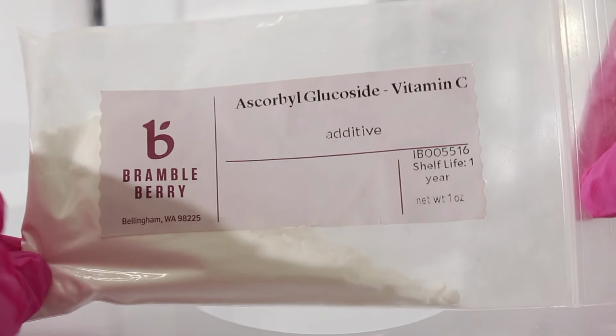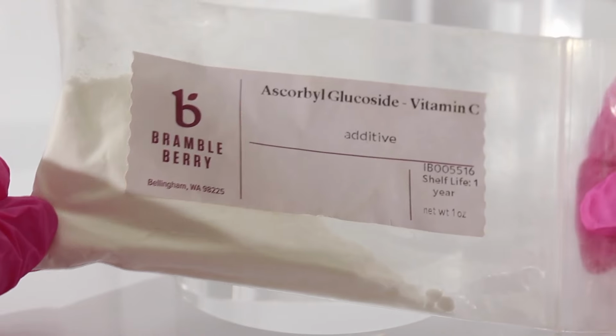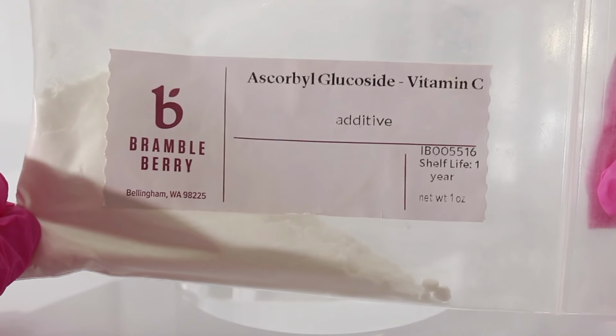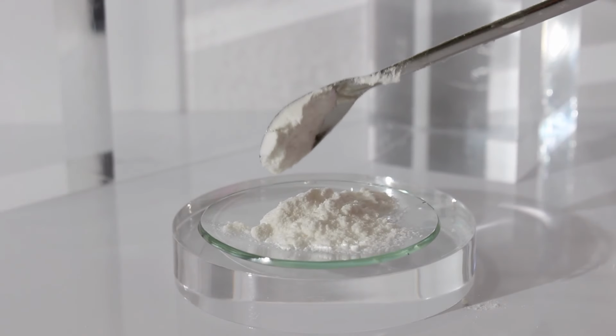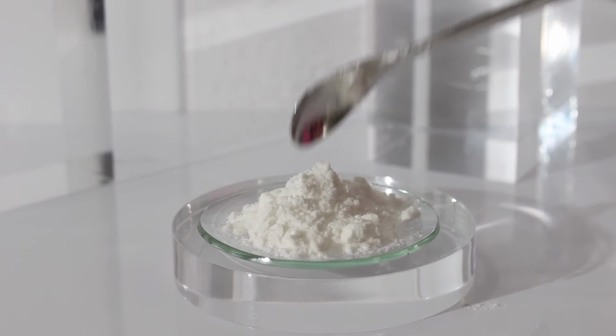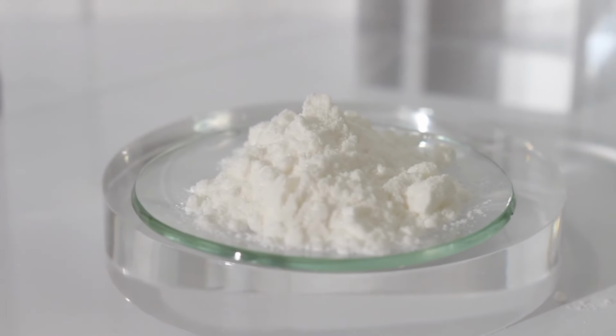Ascorbyl Glucoside. Ascorbyl Glucoside has been shown in vitro studies to be a potent antioxidant. It's been shown to slow down melanin production along with promoting collagen, and is commonly used in products that help with hyperpigmentation and help with even skin tone. Also, Ascorbyl Glucoside is really popular in K-beauty and J-beauty skincare.